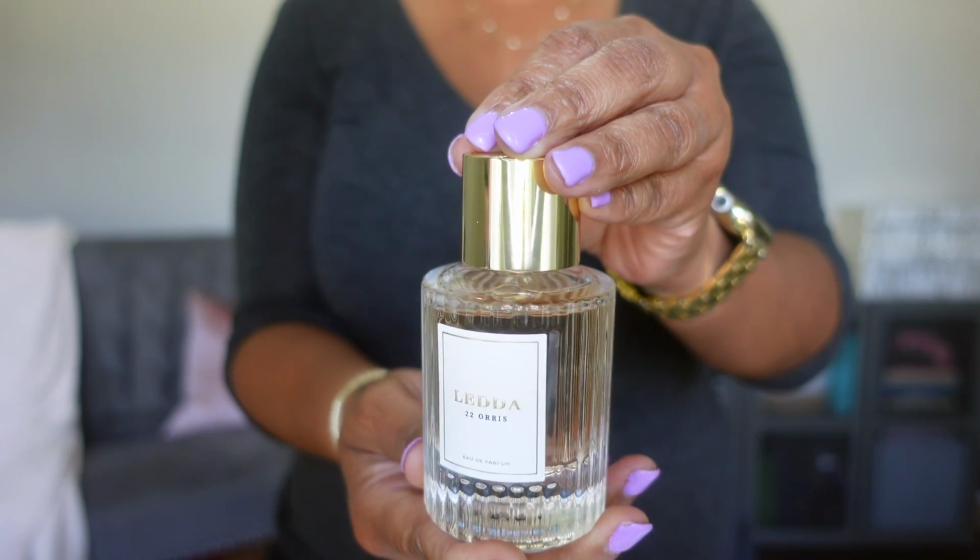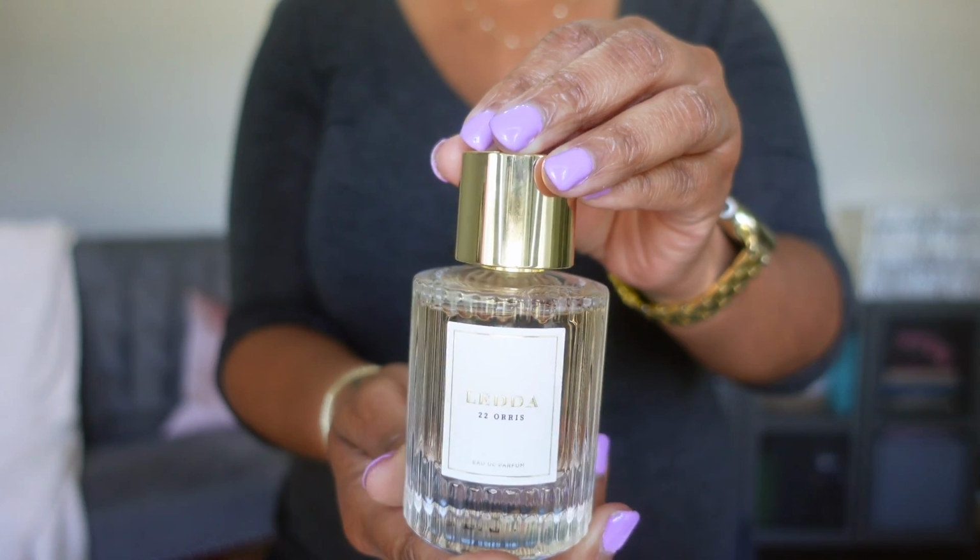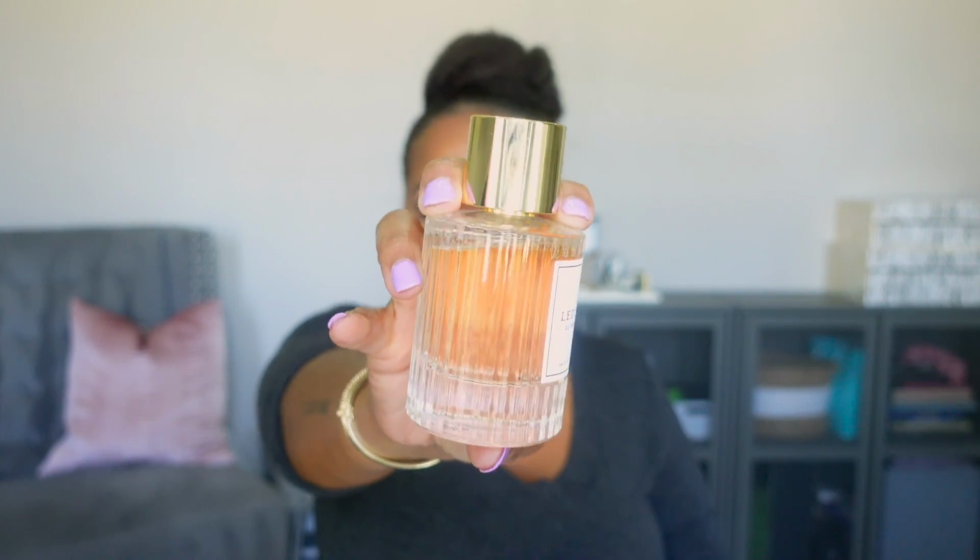And I'm sorry if my lighting is blowing everything out. I keep trying different settings on my camera, so I apologize. I can't really tell if the lighting is good in this video. So if it's not, I'm sorry, but I will be including close-ups of these fragrances, so hopefully that makes up for it. Anyway, this is what the bottle looks like. I love these bottles. They're so elegant. They kind of remind me of old Hollywood style.